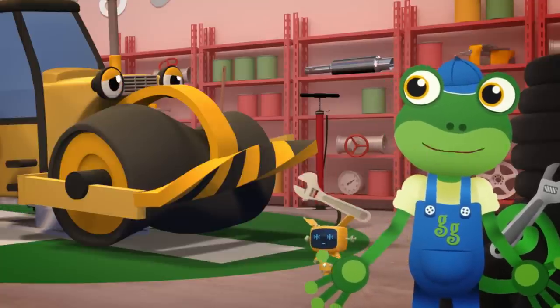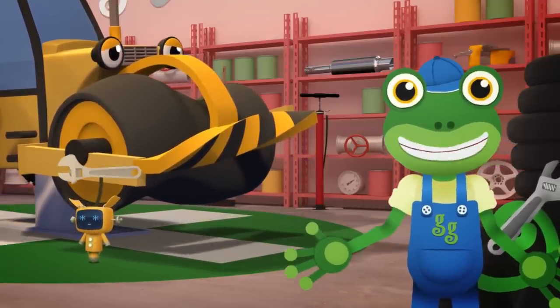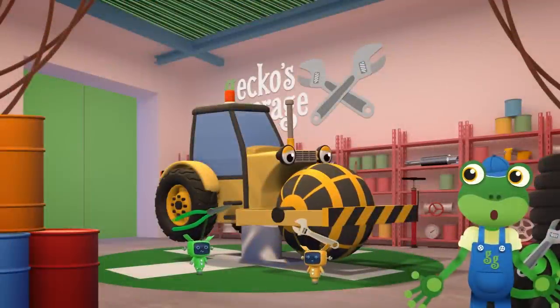Oh, Rick, what a mess you've got yourself in. Your drum's all twisted, and now it won't spin. We'll find a nice new drum, just for you. Let's fix you up. There, good as new.